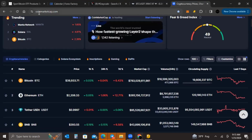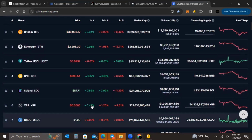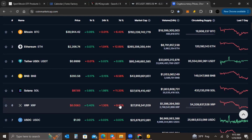So, CoinMarketCap data shows Bitcoin is up slightly, 0.03% on the hour, down on the 24-hour, down almost 7% on 7 days. And for XRP, we are looking at up nearly 0.5% on the hour, and we're down both on the 24-hour and almost 10% on the 7 days. So we're going to be taking a look also at XRP.